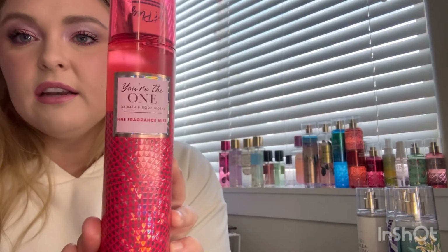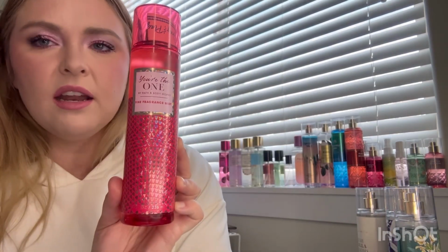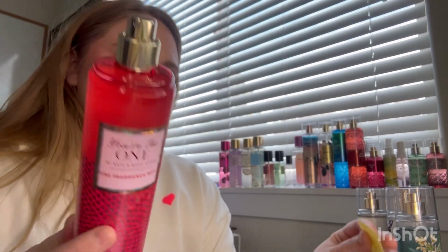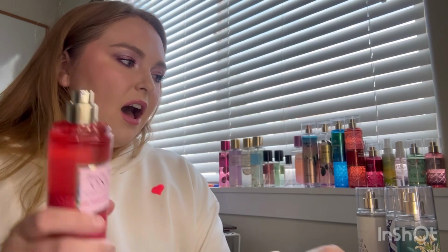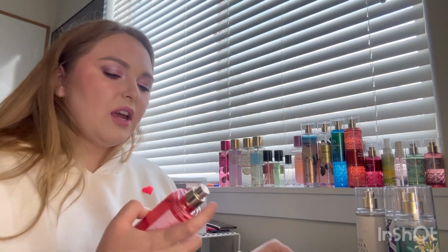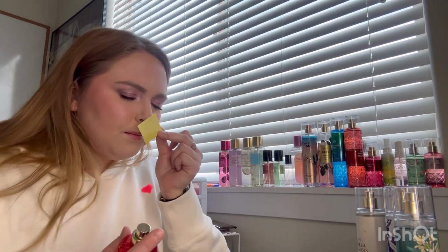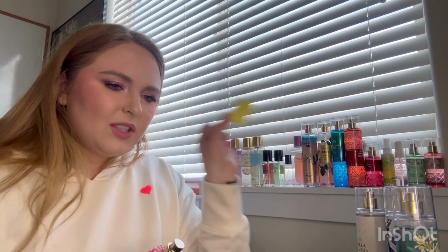Okay, next, let's do Youre the One, another one they come out with often. Youre the One is, oh, it's so good. But this one reminds me of Valentine's Day a lot too. This is White Birch, Velvety Rose, and a drop of strawberry nectar. It smells like rose. The tiny bit of strawberry is in here.